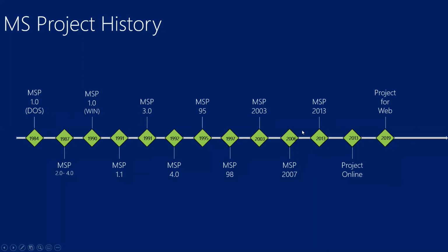But until Project Online, the attempt was to keep it all seamless, and the feature adding was incremental. So Project was still there. You can still sync it with the online version.